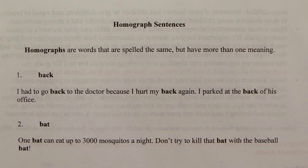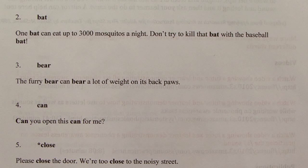Difficult words include homographs, or words that look exactly the same but have different meanings. The word bear is a homograph because it can mean the animal bear, but it can also mean bear as in to tolerate, and bear as in carry. Selecting and practicing homographs can be a powerful way to improve a learner's vocabulary and reading comprehension.